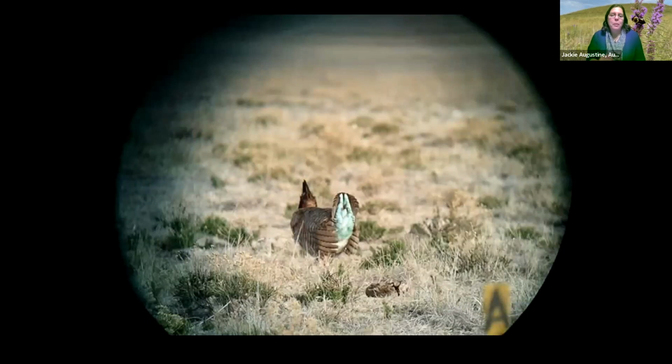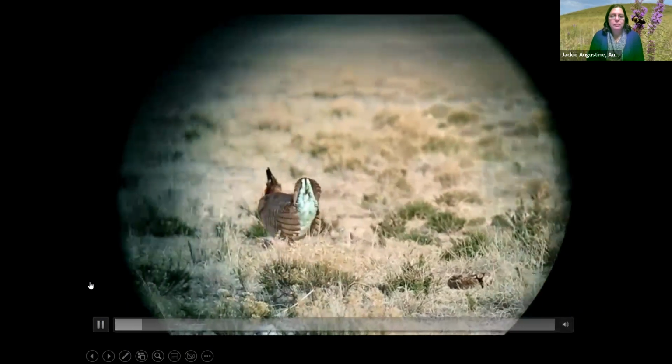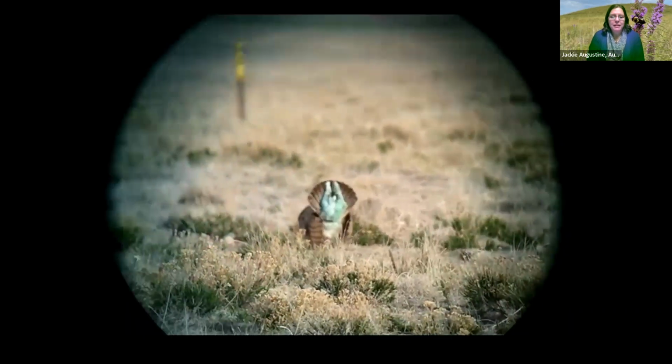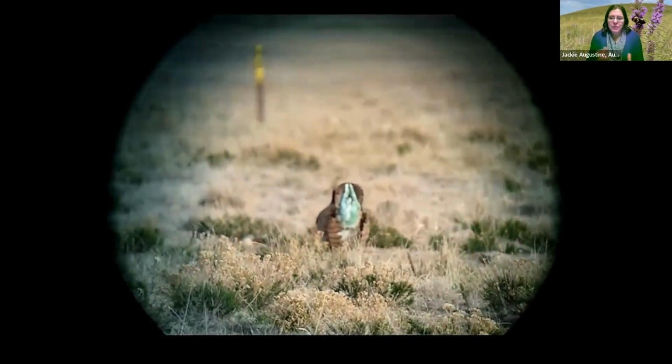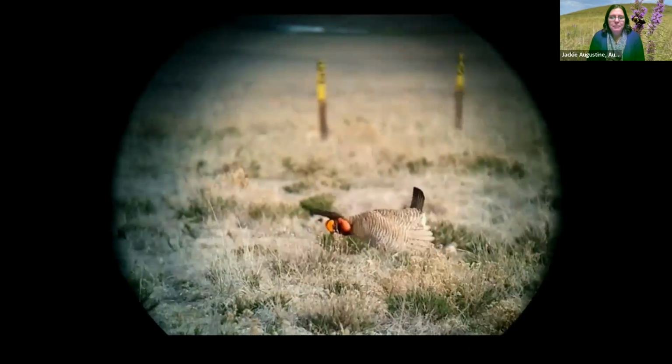Lesser prairie chickens just go pop, pop. And so their air sac inflates for a very short period of time. So this is a lesser prairie chicken displaying. Stomping his feet, pop, pop. And they do flick their tail when they vocalize. Here he goes again, pop, pop.